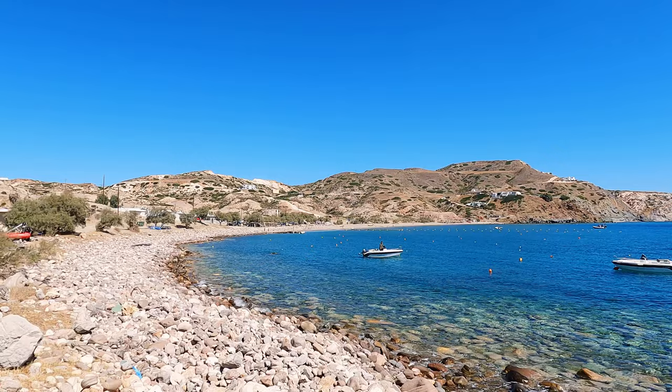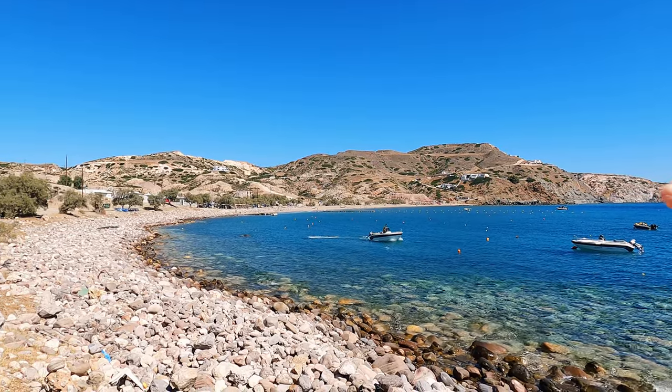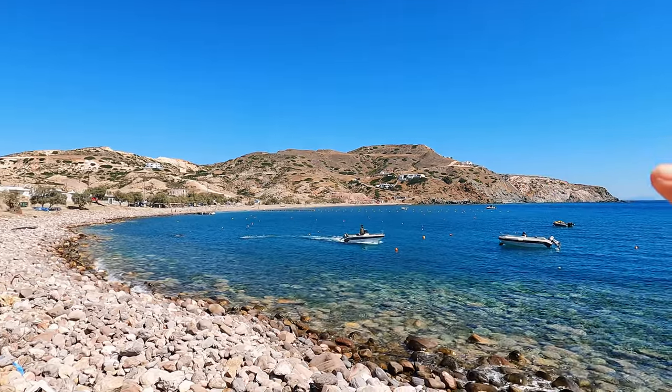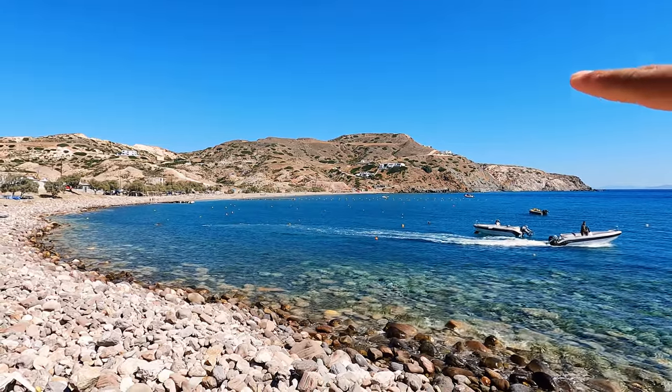It's just our first day, guys, and we are in love already. The beach is so amazing. That's the whole Agia Kiriaki Beach. And then at the back of that mountain, there's another beach. That's where we are going to next.